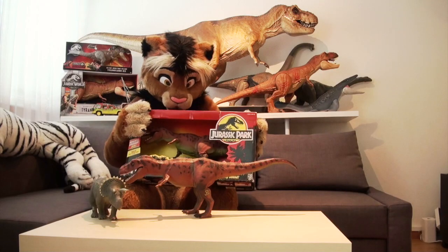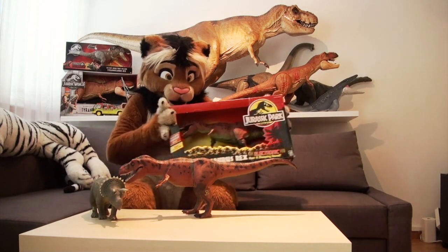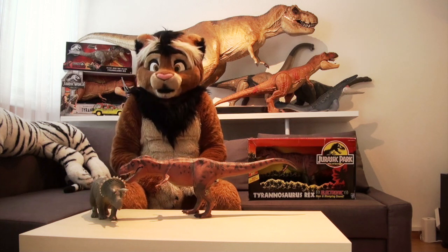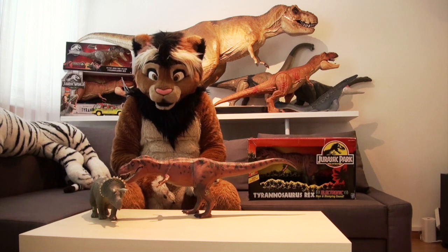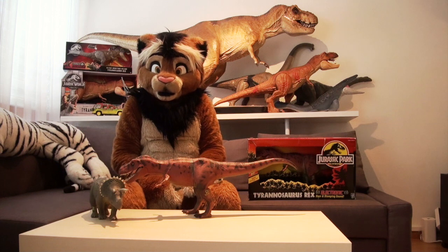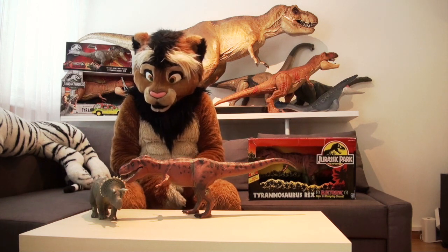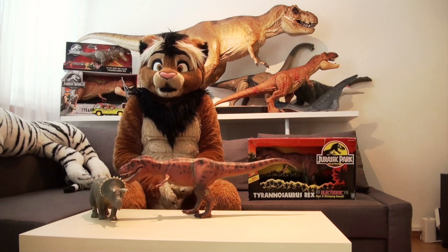That this was pretty expensive for back then, but on the other hand, it was simply the biggest and best quality dinosaur toy that was on the market back then, and it really was a groundbreaking toy, a game changer that ignited the dinosaur fascination that is alive and kicking very well until today, thanks to Mattel releasing the toys for the current Jurassic World movies.